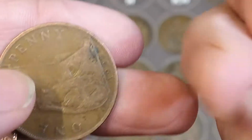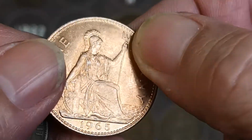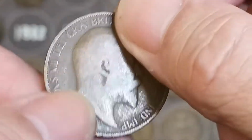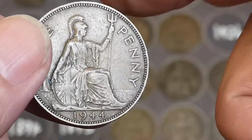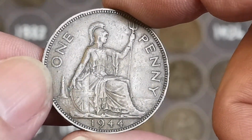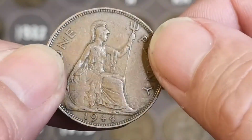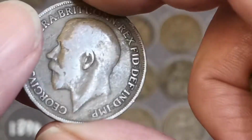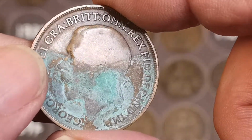Right, 1929. There's a 27. 65. There's an Edward VII. 1906. 1944. At last. Not particularly rare, but this is part 4 and that's the first one that's turned up. I'll get that down on the board in a minute. There's a 1921. Oh dear, what's that? 1914.